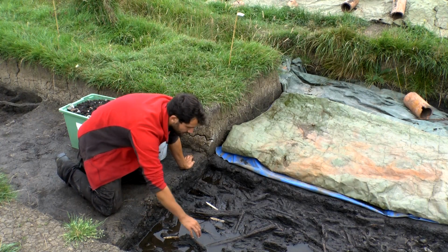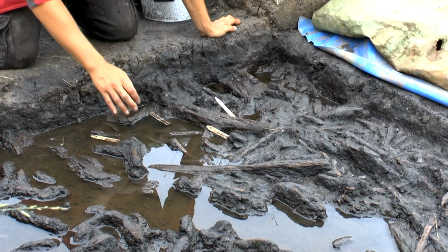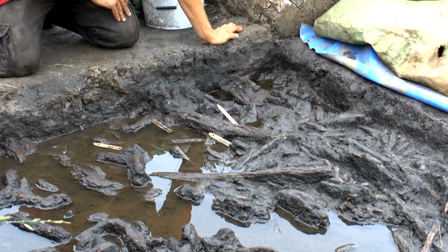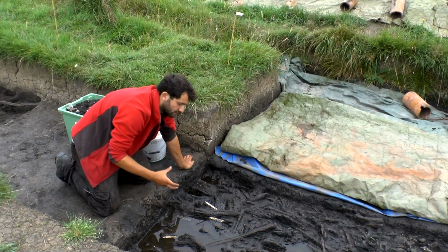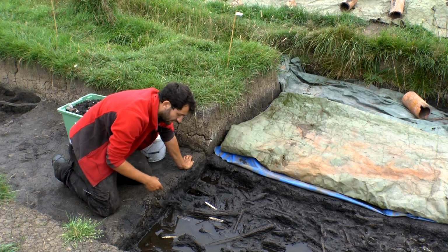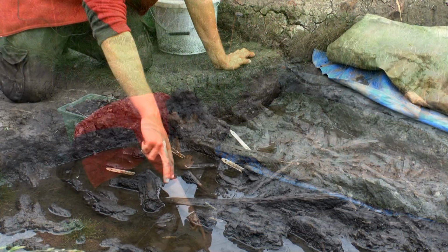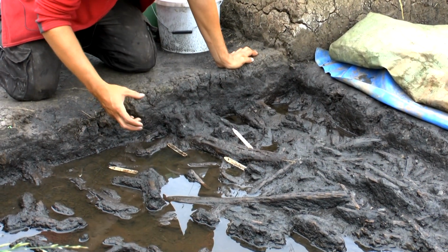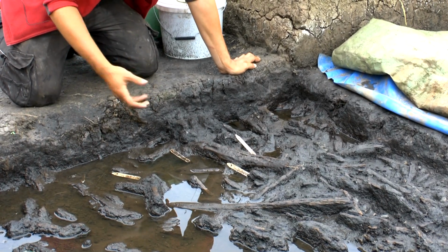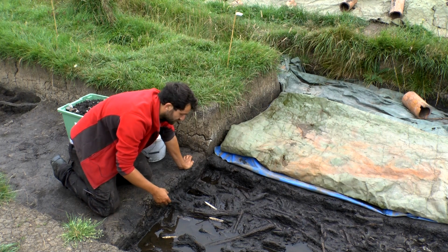We have other things. We have this piece in front of me here, which is long and thin and quite straight. We think this is probably coppiced wood, coppicing being a woodland management technique which they're employing from the start of the early Neolithic period, really, in this area. And it gives you these lovely long straight pieces of wood which are a lot easier to use and to work rather than the gnarled curved bits that you usually get on trees.